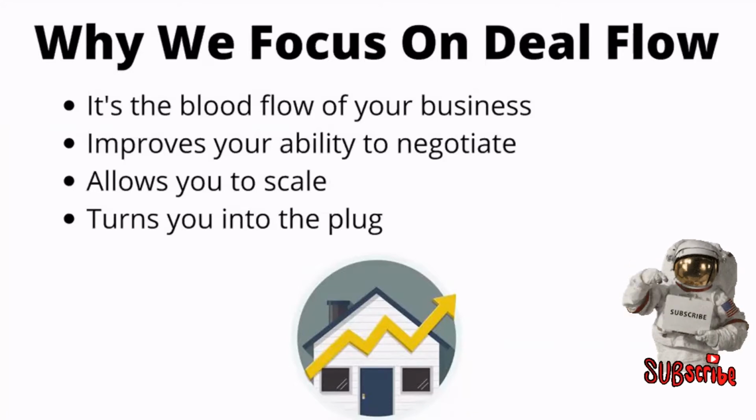You're the one that knows how to lock up deals for pennies on the dollar, and if you're in a masterclass for certain, you know how to turn those deals into profit through that BRRRR strategy. So it'll turn you into the ultimate plug. You can scale your flow. You can negotiate hard. You can add more deal flow in through different streams that we'll talk about. So this all just makes you super profitable long term.